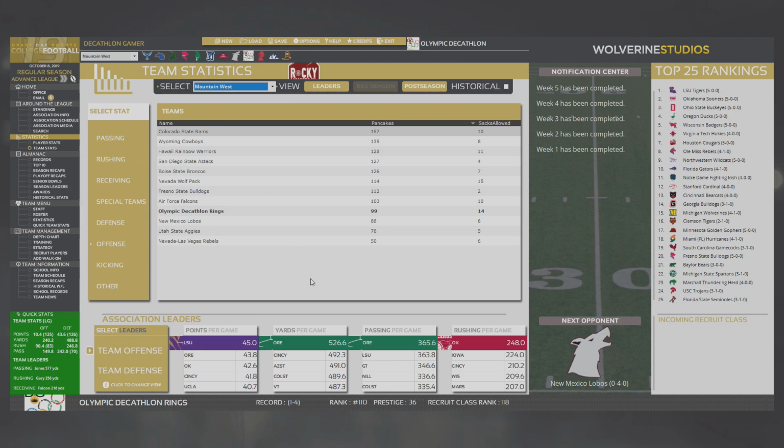99 pancakes. Well, that's going to fill up a tummy, isn't it? No, I'm joking. 14 sacks allowed. By the way, if you're not familiar with it, a pancake is when an offensive player, it doesn't necessarily have to be a lineman, flattens a defensive player, meaning puts them on their back, so you flatten them like a pancake.